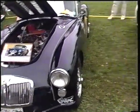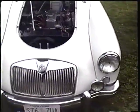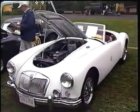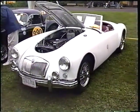Now, as I mentioned, this is my favorite entry in the show right here. Now we move on to another one here. Just another beautiful MG. This is a 58. I bought it in a box, restored it. It's got a brand new leather interior.